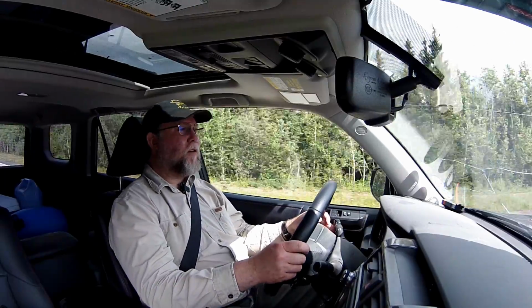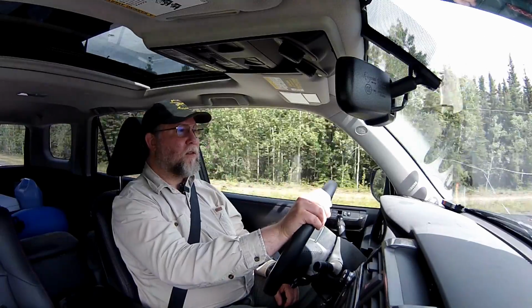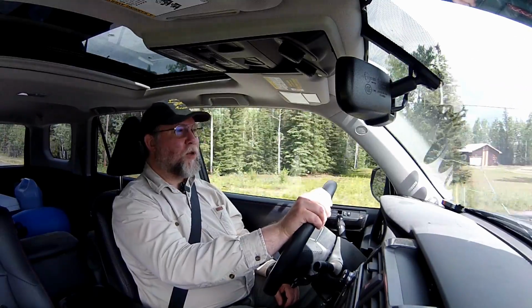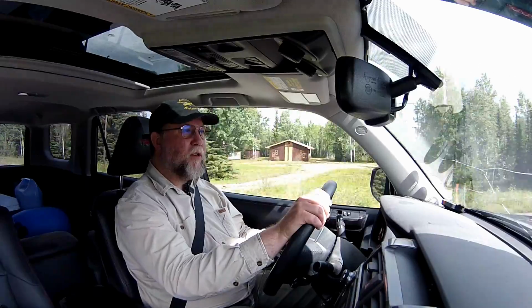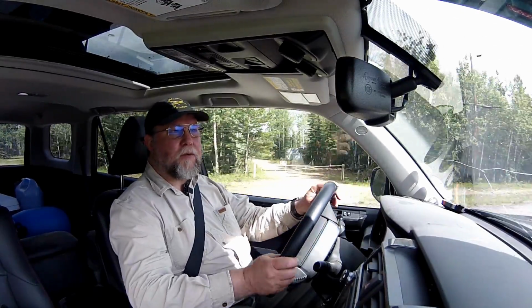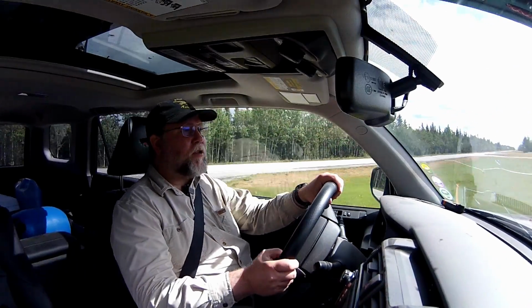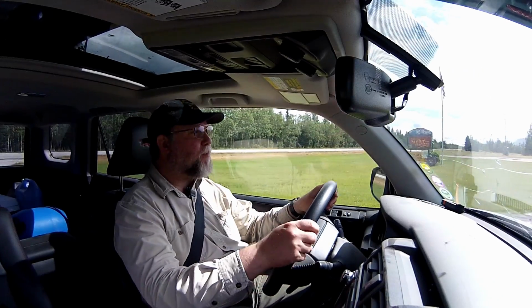All right, here we are, Delta Meats right up ahead. This is a local butcher shop. They make some really great summer sausage and pepperoni sticks, and they offer farmed elk and bison products as well. So always a good place to stop and get some snacks for the trip.